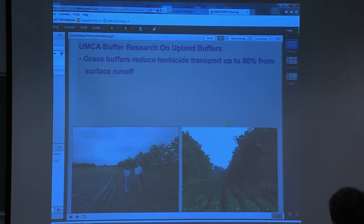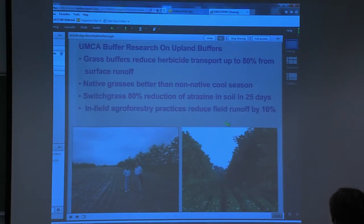And what they have found, some of the many things that they've found, is that grass buffers reduce herbicide transport up to 80% from surface runoff, that they also find native grasses seem to work better than non-native cool season grasses, that switchgrass has an impact of reducing atrazine in soils by 80% in as little as 25 days after application. Infield agroforestry practices tend to reduce surface runoff or field runoff by 16% and soil erosion by up to 25%.